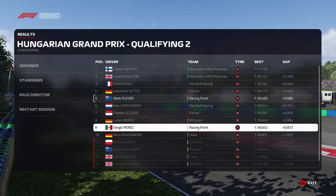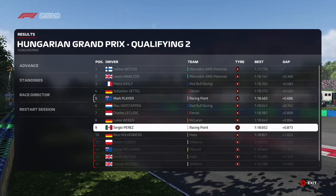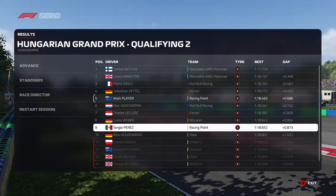And yeah, so anyway, Robert Kubica, Daniel Ricciardo, Devon Butler, George Russell and Lando Norris knocked out. It's off the bottom of the screen, but I can confirm that in this session.